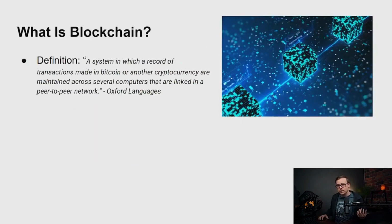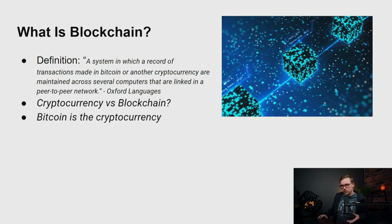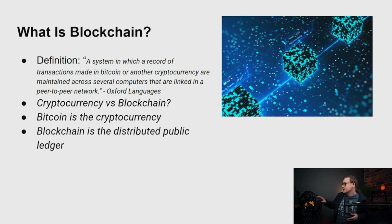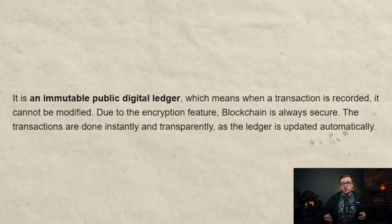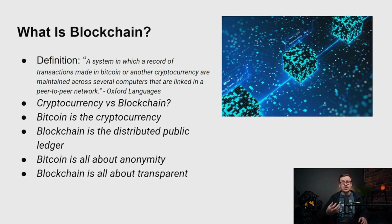So just an example of this is cryptocurrency versus blockchain. What the heck is the difference between these two things? Well, Bitcoin itself is the cryptocurrency, and the blockchain is the distributed public ledger. So Bitcoin is all about having value, but doing it anonymously, whereas blockchain is all about being transparent. There's that public ledger that anybody can check at any time to make sure no shenanigans happen. And so in a really weird way, you're able to have your cake and eat it too. You can do anonymous transactions that are also completely transparent.